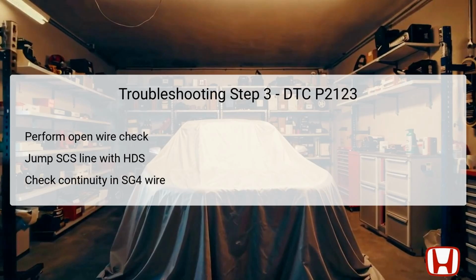For the third troubleshooting step, an open wire check is required to continue diagnosing DTC P2123. First, ensure the vehicle is in the off mode. The next action is to jump the SCS service check signal line using the HDS and allow it to maintain this condition for more than 1 minute. Then, disconnect the PCM connector A, 51P, for safety. You will connect terminals A and B, with terminal A being the APP sensor connector's female terminal, number 5, and terminal B connected to body ground.